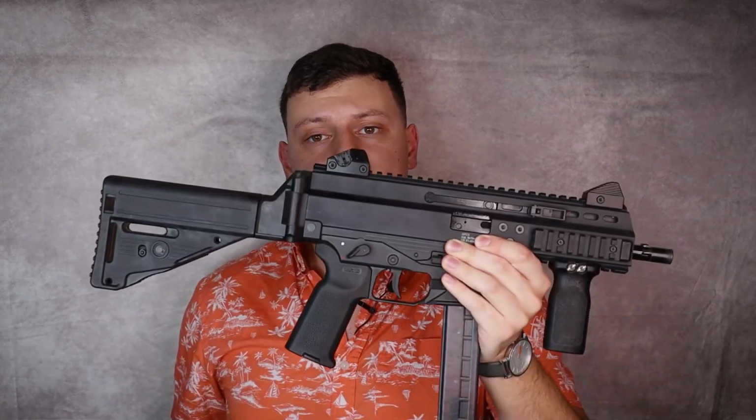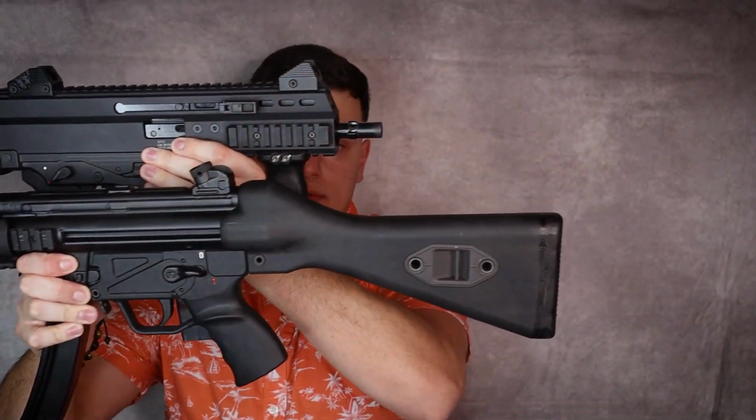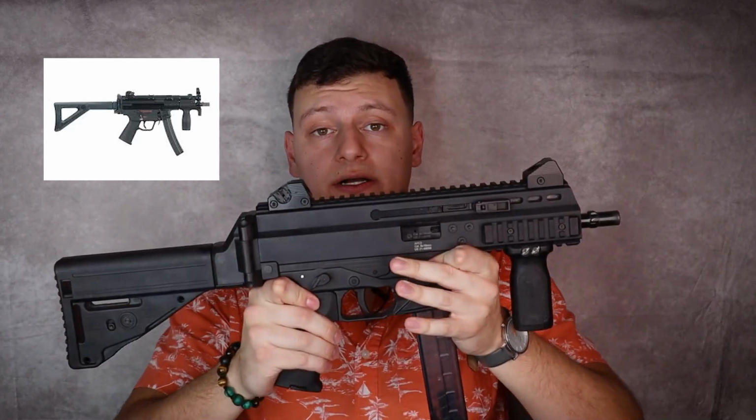Now, when it comes to size and weight, the APC is a real winner as compared to something like the MP5. You can see that size right there is quite noticeable. So much so that the MP5K, the shorter variety that HK manufactured, is still longer than the APC9. And there's an APC9K, even smaller than this. That's super, super tiny. So this thing definitely checks off the box if you're looking for a very, very small weapon system.